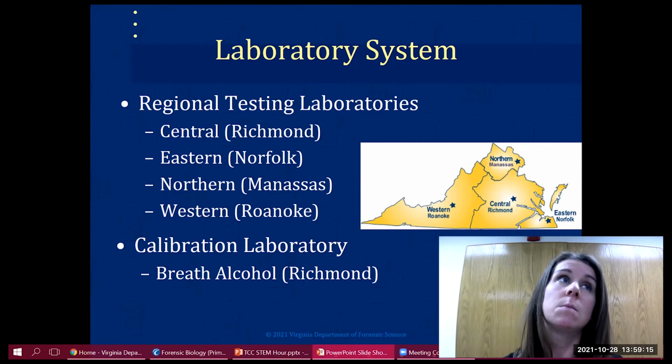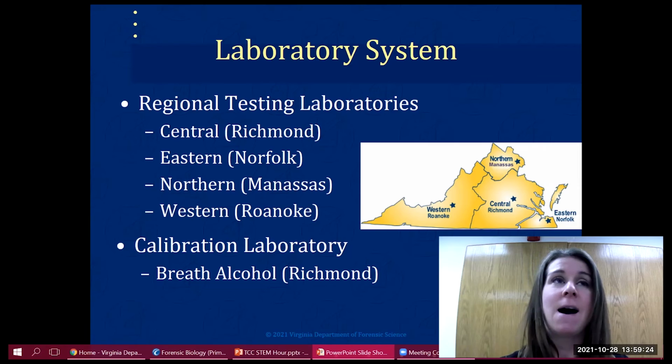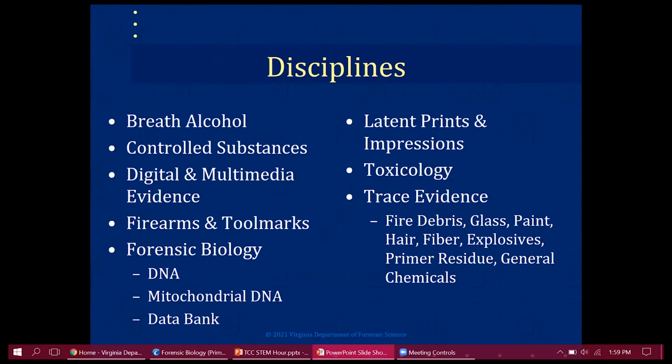Each laboratory is broken up based on population. The square mileage is not necessarily the same, but the population of those areas is going to be. Each of the police departments and police agencies, including state police, within each of the regions is going to submit their evidence to their designated laboratory. The calibration laboratory is located in Richmond as well. These are the disciplines that we have throughout the state.